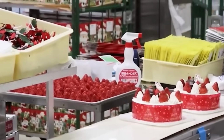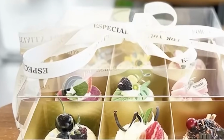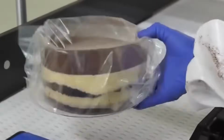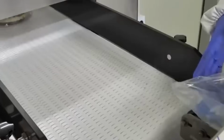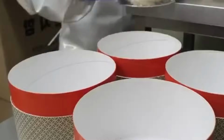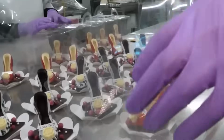Once the cakes are packed and ready for distribution, they move through a final inspection stage to ensure that packaging integrity is maintained. Automated vision inspection systems scan the packaging for any defects, such as improper sealing, misaligned labels, or damage that could compromise product quality. Any faulty packages are removed from the production line to prevent them from reaching consumers.